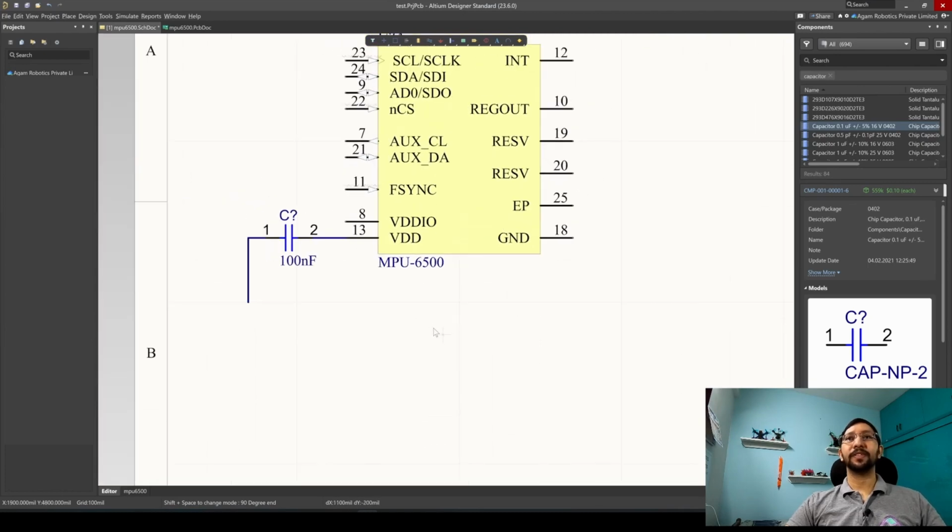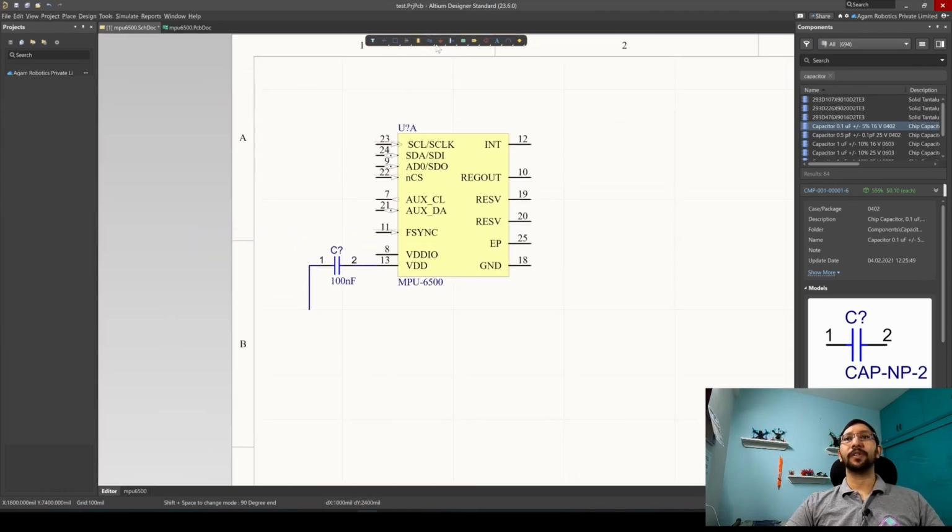Where you can search for the ground is over on the top here. You have the component placement. You have wire over here too, or you can use the shortcut Control W. And what we need is ground. So let's select this, place ground, and click over here. So now we have created a circuit closure for pin number 13.